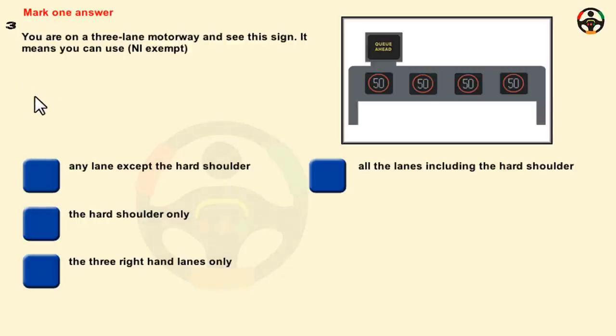You are on a three-lane motorway and see this sign. It means you can use any lane except the hard shoulder. The hard shoulder only. The three right-hand lanes only. All the lanes including the hard shoulder.